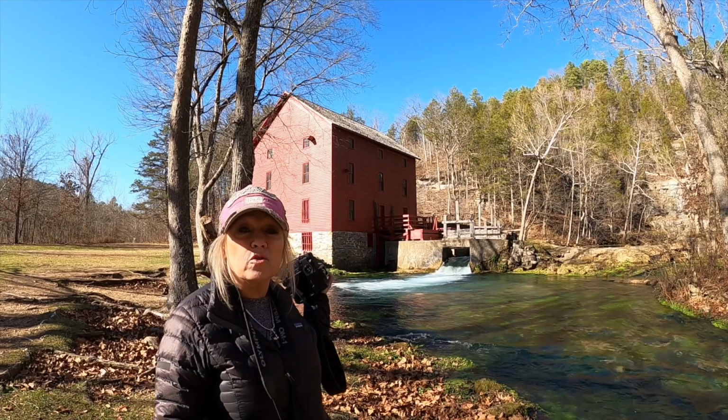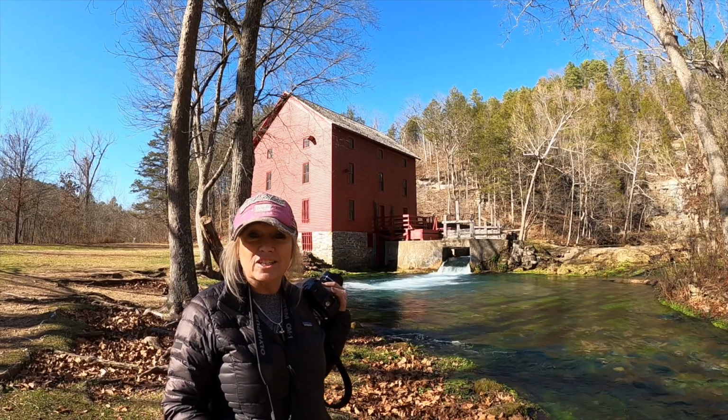Take a walk and get closer over there to that mill. Let's go walk around it and take a look.